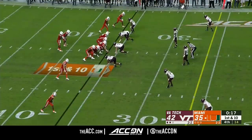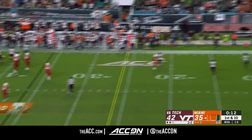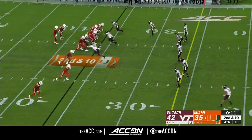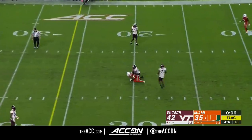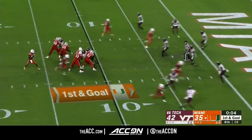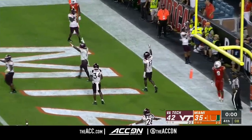Got to be past the sticks to stop the clock. From the 36, Perry sets and throws it out of bounds. Let's go right to the action. They got two chances. Perry, flag thrown. Perry zings it, complete at the 20-yard line, but hold on. Tipped up, incomplete. Ball game, Hokies.